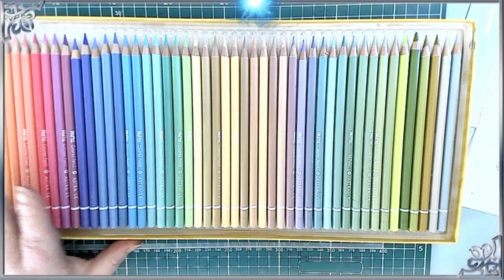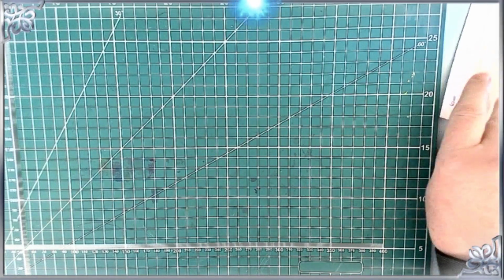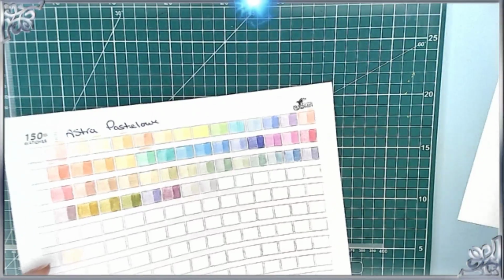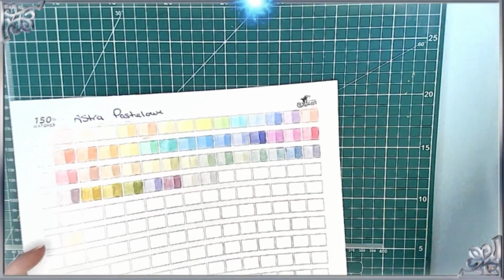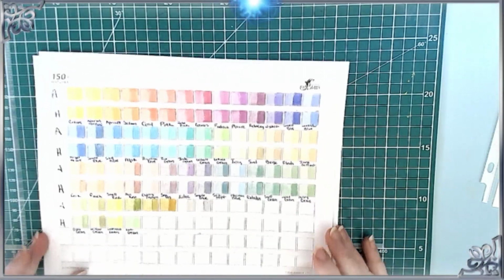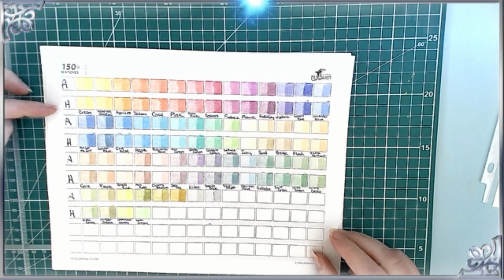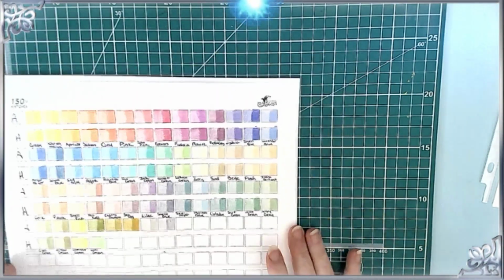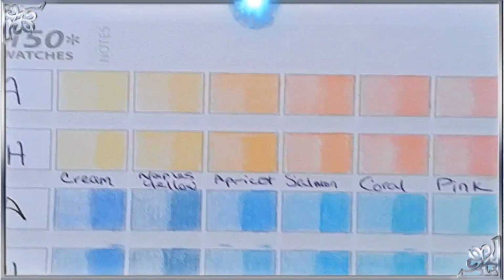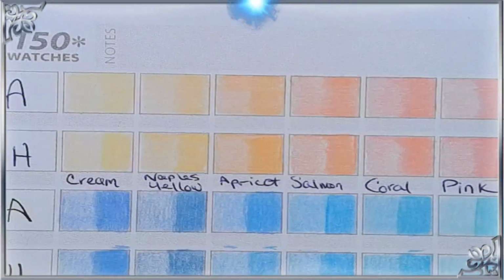All right, so let's take a look. Let's put these aside. We're going to take a look at this chart here. This is a comparison chart between the Astra and the Holbein. We're going to come up close and personal. So I'm going to switch you over to the close-up camera so that you guys can see if there's any differences. I'm going to zoom you in a bit.